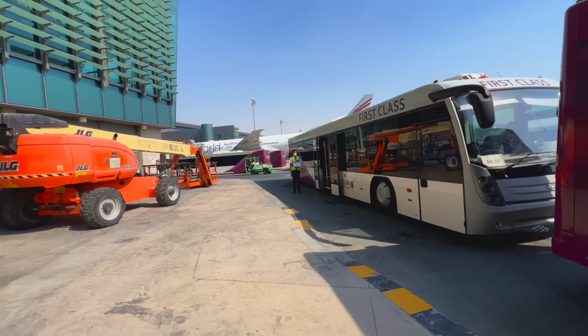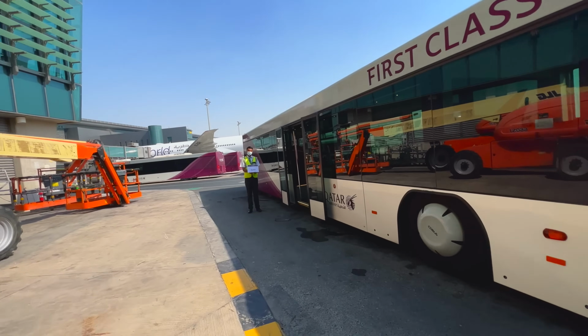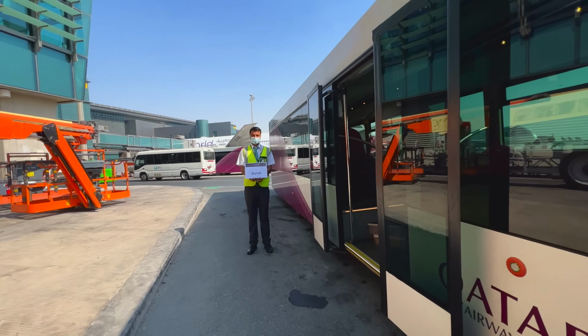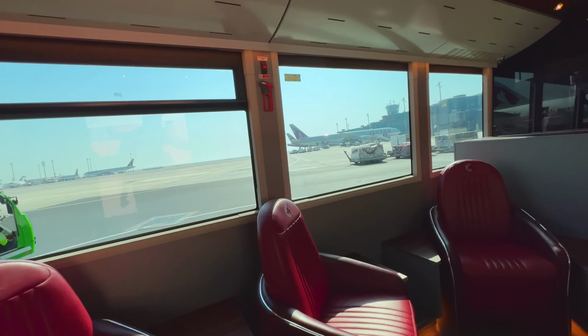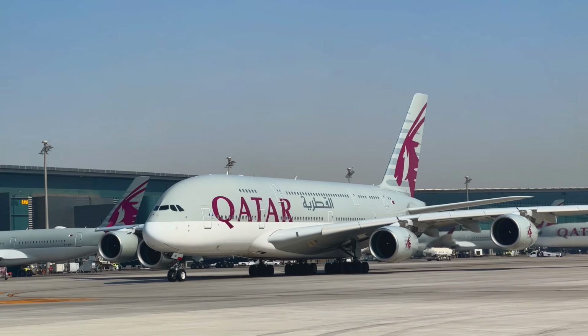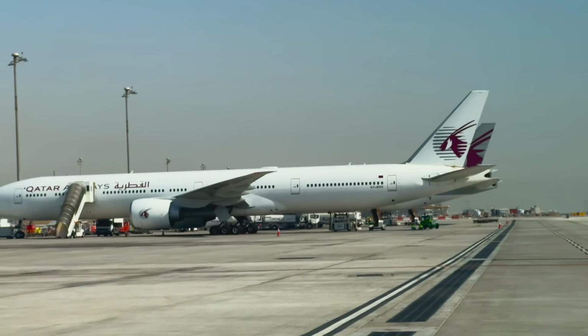It turns out the only other passenger boarding the bus with me happened to be the freaking project manager for the 2022 FIFA World Cup in Qatar. I should talk to strangers more often. Anyway, here is our plane.